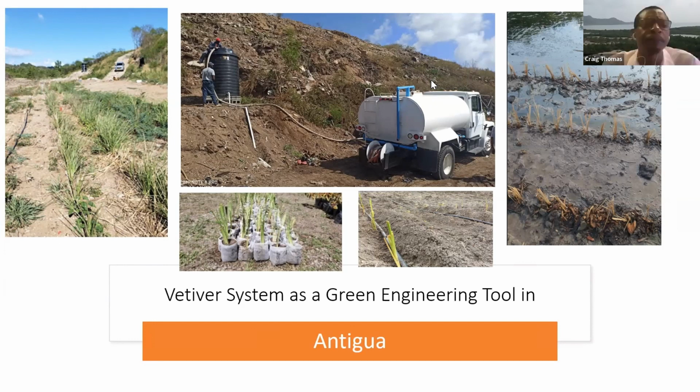As I said before, the implementation site is located at the old sanitary landfill, known as the Cook's Landfill for those who are from Antigua. That area posed a number of challenges during the implementation phase. We started to implement the project there in October of last year, which is the time of heavy rainfalls. We had heavy rainfalls during October and November, and we planted over 5,000 slips of vetiver grass. For those who know Antigua, we are considered one of the driest countries in the region.